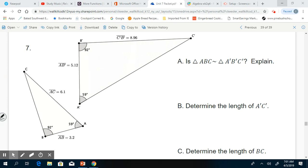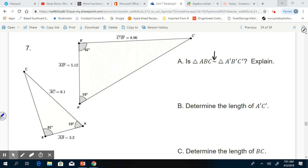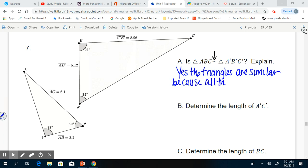So here, part A: is triangle ABC similar, and that little symbol there means similar, to triangle A prime, B prime, C prime, and explain. So yes, the triangles are similar, because all the corresponding angles are congruent. So hopefully you've got that phrase down now. We've written it 5 times. All the corresponding angles are congruent is what you need to know for proving that shapes are similar.